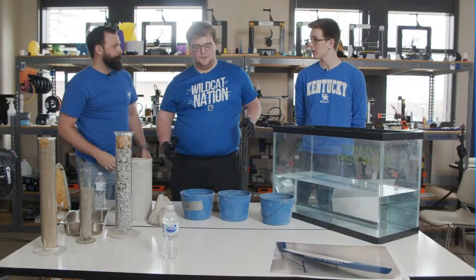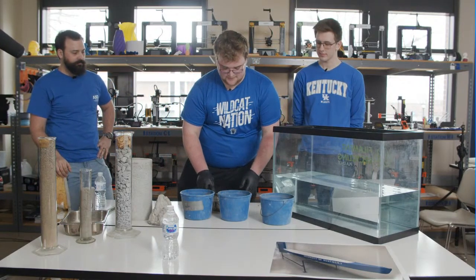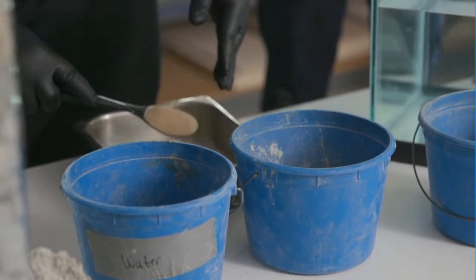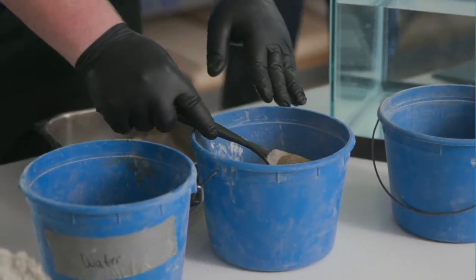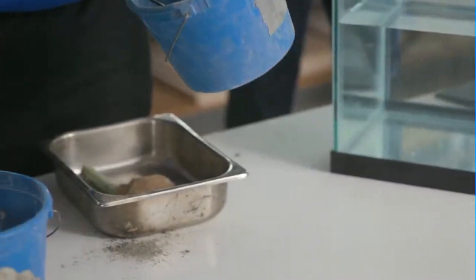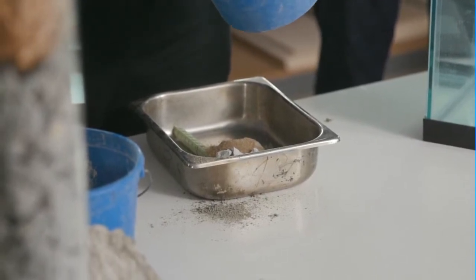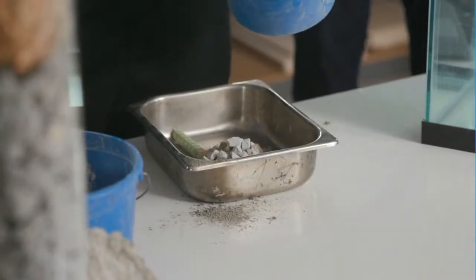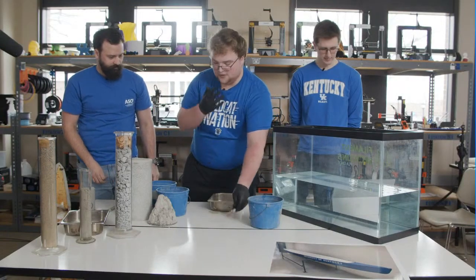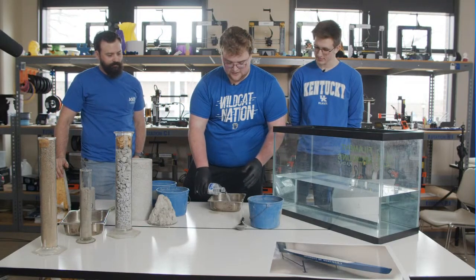All right, so to mix this concrete, we're going to do 1 scoop of Portland cement. So we're going to get that in here. Then we're going to do 2 parts of fine aggregate or sand. And then we're going to do 3 parts of the coarse aggregate, just kind of like gravel. And then kind of our last part here, we're going to put some water in there. We're not really sure how much to add in here, but just going to kind of wing it here.